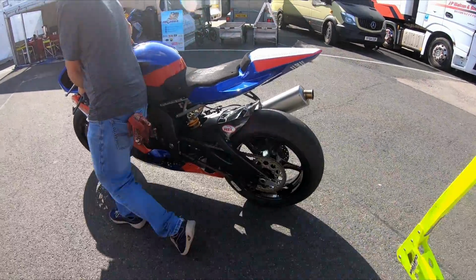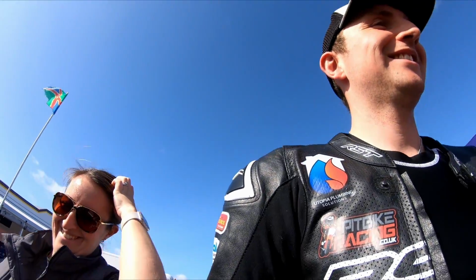Well, we're just off the scrutineering. Get the bike a little clean. It's got the slick tyres in now, which I'm not happy about. I'd rather it was the wet tyres, but I'll take you with us anyway, and there might be something interesting happening. So the sun's out now, unfortunately, but yeah, I'll be back in a minute.